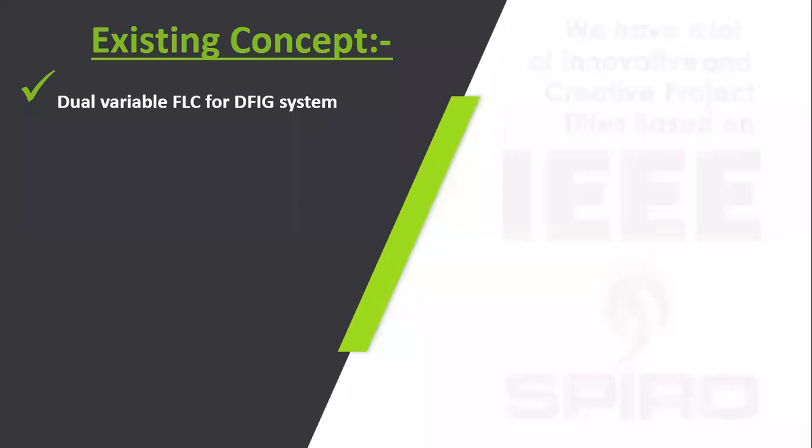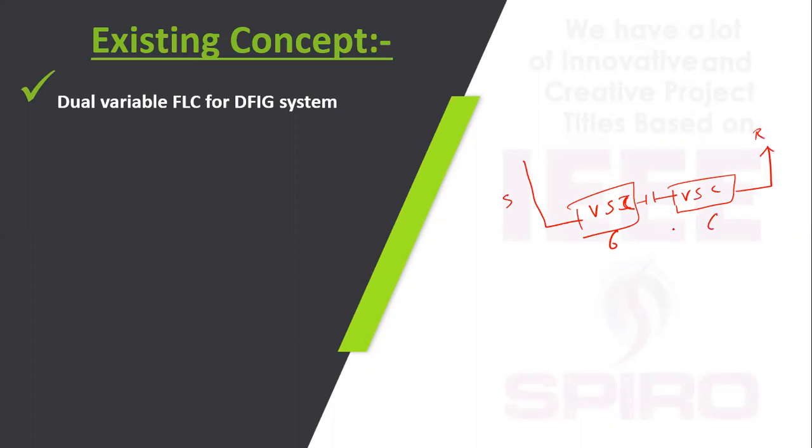In the existing concept, for the voltage source inverter side and the voltage source converter side, there are both back-to-back converters with a capacitor in between, from stator to rotor. Here there are six switches, and here also six switches. We have to control the switches, then only we can achieve the compensation output. For the unbalanced load, we can get the undistorted or correct output.